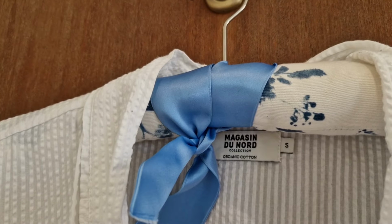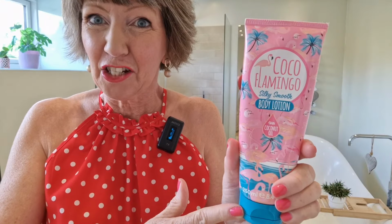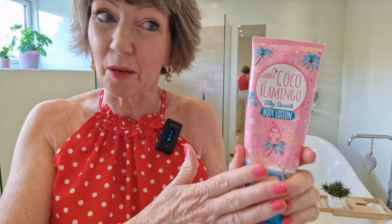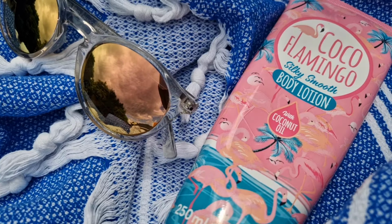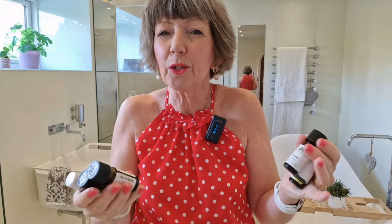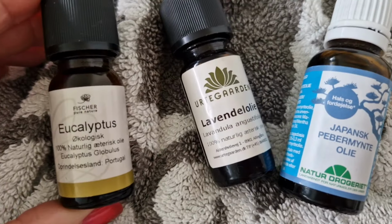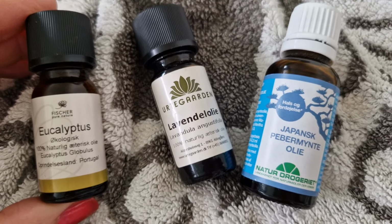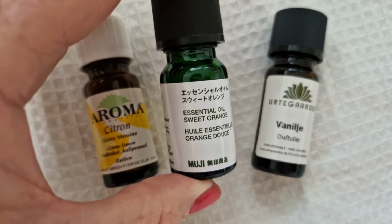Do you have any seasonal scents that remind you of the tropics, of being on vacation? I've changed over my body lotion to a coconut one. This is one that I got at a swap party. And the essential oils that I use in the bathroom in the winter, I will use traditional things like eucalyptus, lavender, mint. And now it's summer, I've switched over to lemon, sweet orange, vanilla.